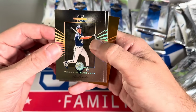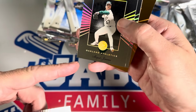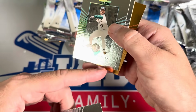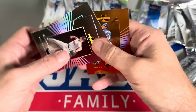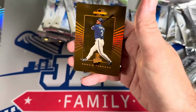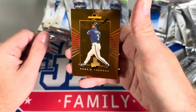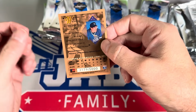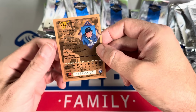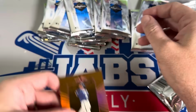We got something coming up right here. Something's on the way. I have noticed that some of these cards, like the corners, are just a little bit bent, probably from being stuffed in that little tray. Let's see what we have here. It is going to be one of those phenoms that we were after. It's freaking Bob Hamlin. Bob Hamlin had a good rookie year, hit like 30 home runs or so, but it is numbered on the back to 5,000. So pretty cool right there. 79 of 5,000, Bob Hamlin.